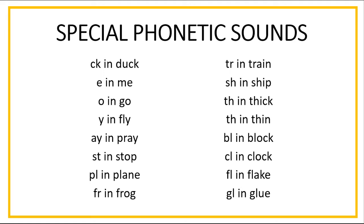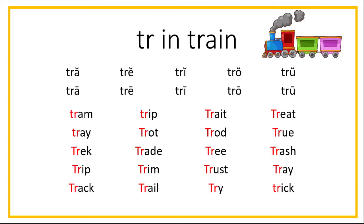This is the first list of special phonetic sounds, and I have one video that goes over the first half of the list. Today I want to go over the second half of the special phonetic sounds, starting with tr in train. So let's look at the special sound tr in train. Tr in train, TR. So this sound TR says tr as in the word train.